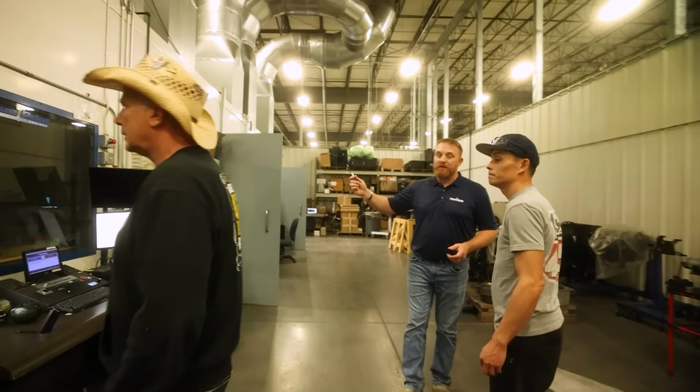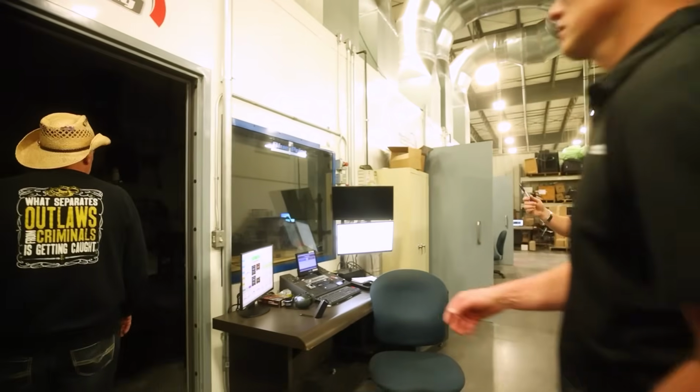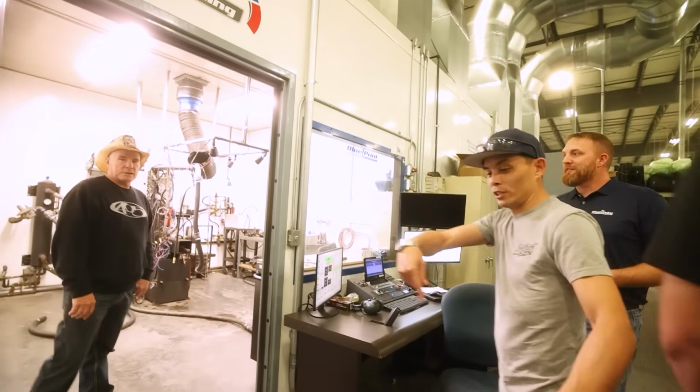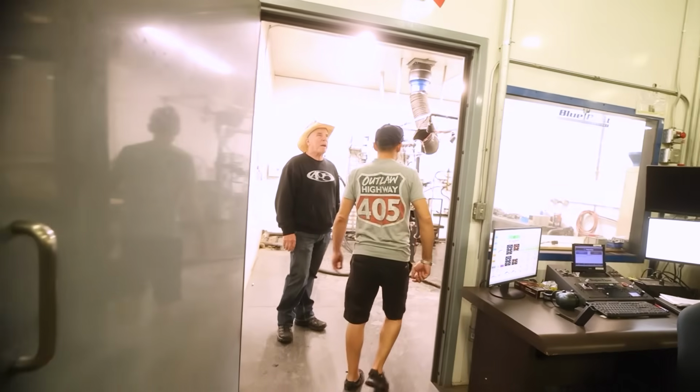But we've got 3 dyno cells. All of them are capable of emissions testing. Is it soundproof? Close this door on us. Shut us in there. Smells like horsepower in here.